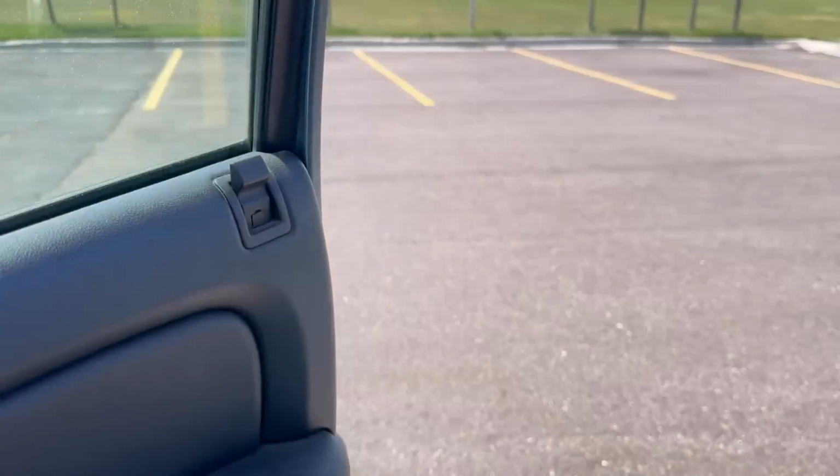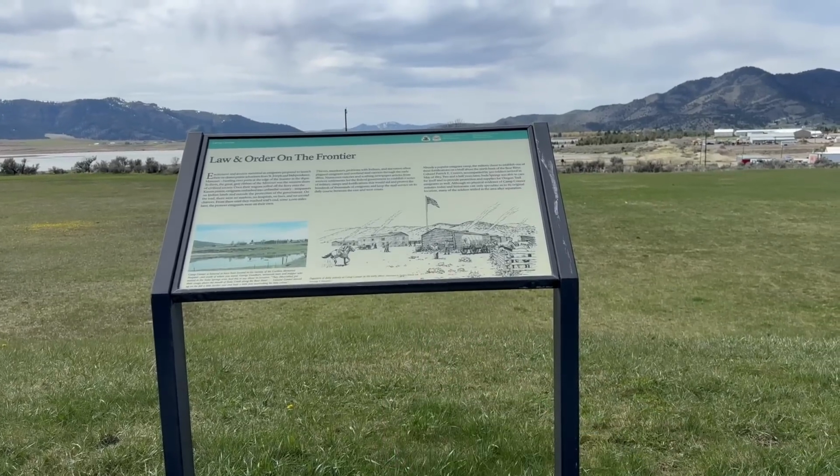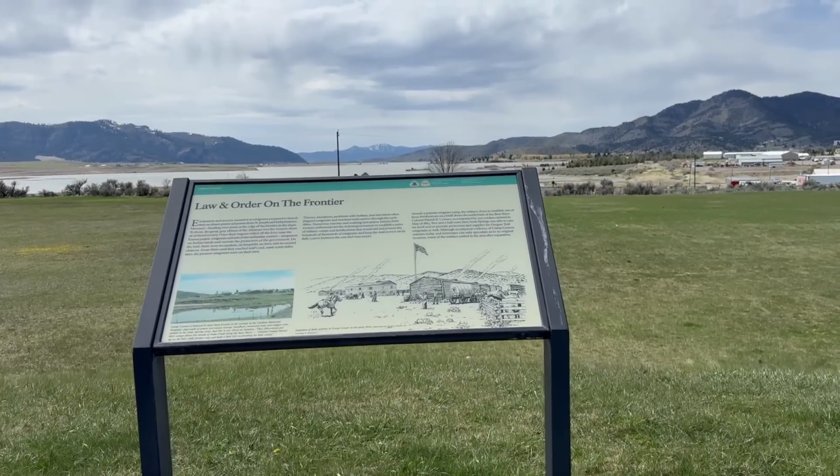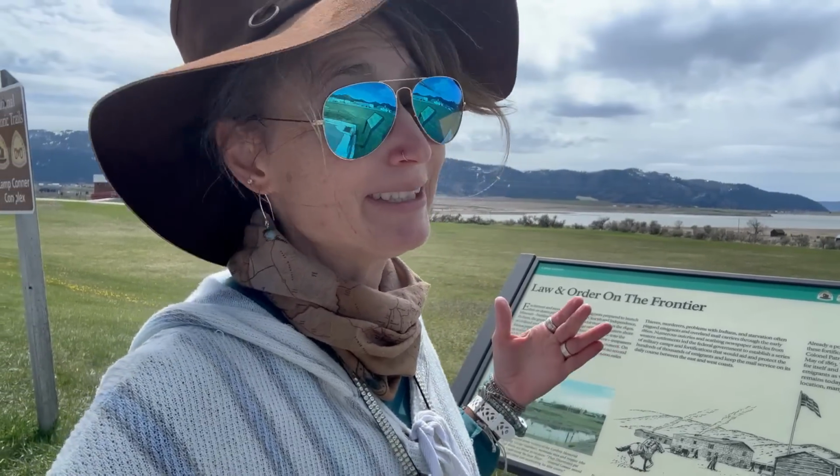Next up, checking out where the Camp Connor Complex is. And what exactly is the Camp Connor Complex? Your guess is as good as mine, but we're going to find out here in just a moment. From reading this placard here, I was able to determine that Camp Connor was actually a military fort established by Colonel Patrick E. Connor. The thing to remember, sightseers, is back when the pioneers were traveling along the Oregon Trail, traveling the California Trail out for the gold rush, there wasn't any active military presence this far west. We were essentially trespassing on Native American lands.